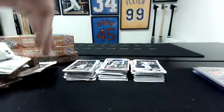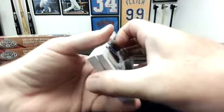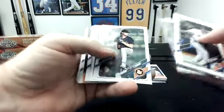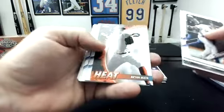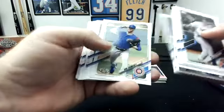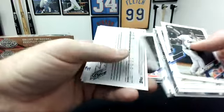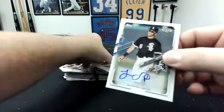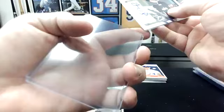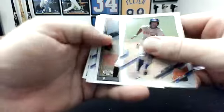All right. Box three. Good luck. Rutschman. Caraway. Larnach. Kelenic. Witt. Abel. Manning. Acuna. Jose Rodriguez. Base auto. Congrats. York.